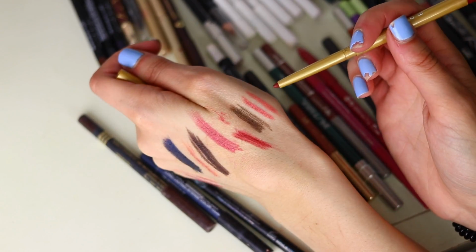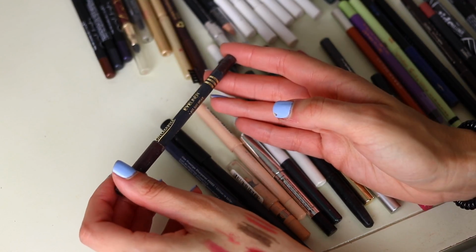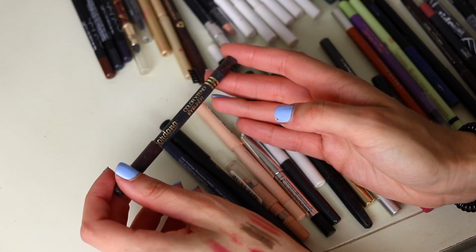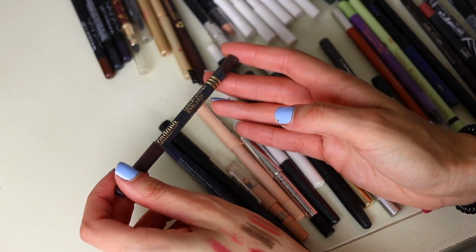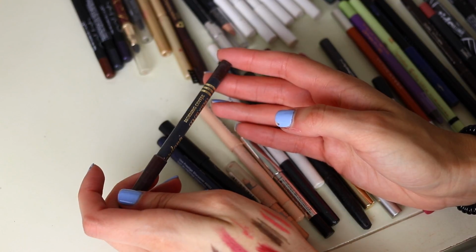Yeah, I'm gonna get rid of this one because I know I'm not gonna use it. Oh my gosh, this eyeliner is so old. I don't even know if they make these anymore. I used to be obsessed with this product. It's like OG YouTube days. This is the Color Extend Eyeliner in Morning Coffee.